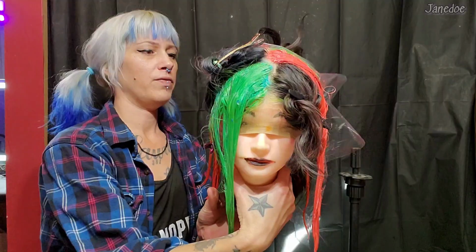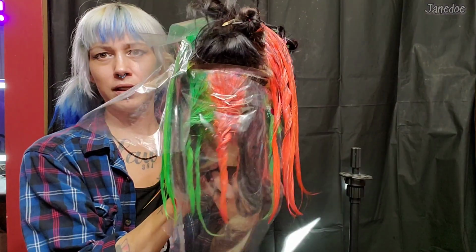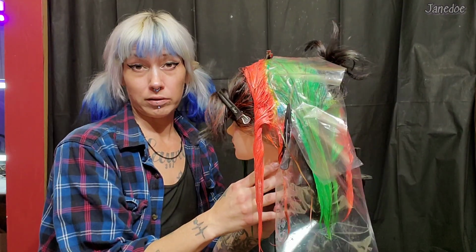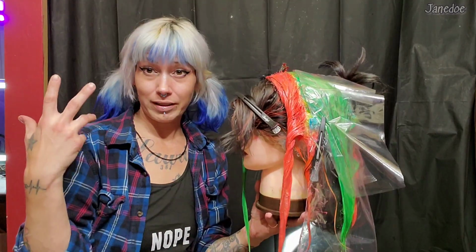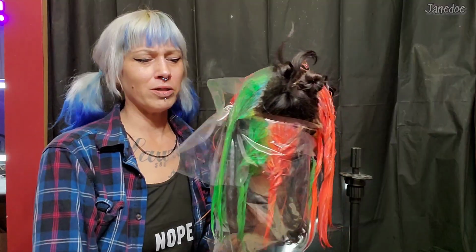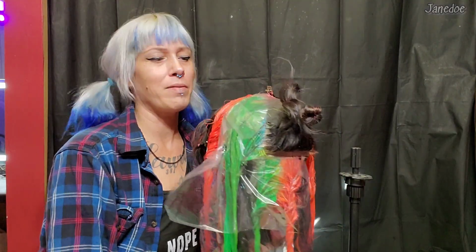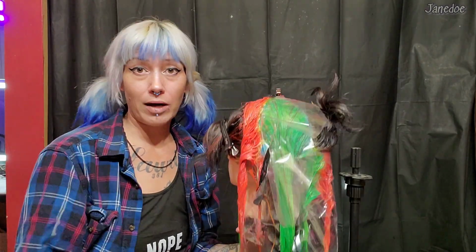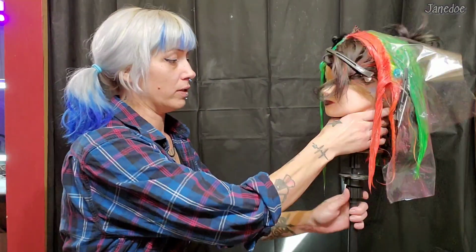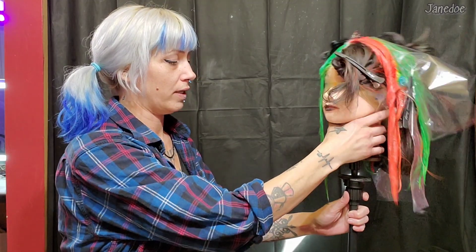All finished. And I'm going to let it sit probably an unreasonably long amount of time. I don't really have to worry about it like I do on my own head. Maybe like 2 hours. But I've honestly had to leave it overnight. It just wore me out so much that I couldn't rinse it out, and it was totally fine. But that's because we're using semi-permanent hair dyes. I don't recommend doing that to yourself.